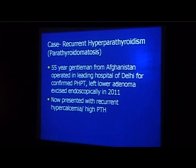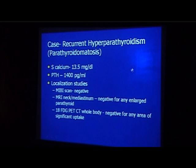Then again, in another interesting case wherein there was failure of these localizing studies, recurrent hyperparathyroidism. A 55-year-old gentleman from Afghanistan was operated in 2011 for a left lower adenoma, biochemically proved primary hyperparathyroidism, and he presented with recurrent hypercalcemia. He was evaluated by the same endocrinologist and same surgeon who operated the first time. They then referred this case to us.